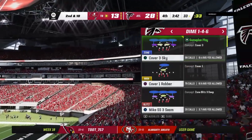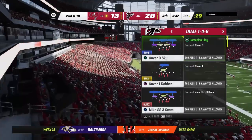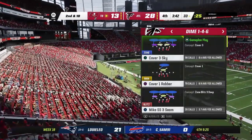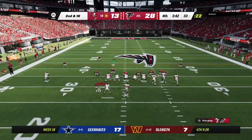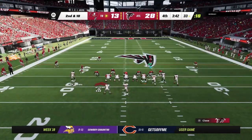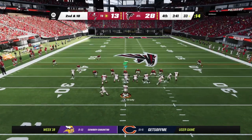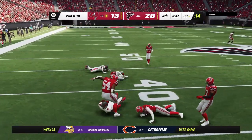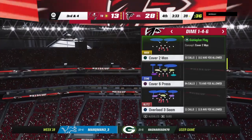Yes, sir. How about an attaboy there on 1st down? Got his hand in and knocked it away. Brady's incompletion on 1st down leads to a 2nd and 10. He'll drop to throw. He completes it to Julio Jones. They get 6. That'll leave them with 3rd and 4.